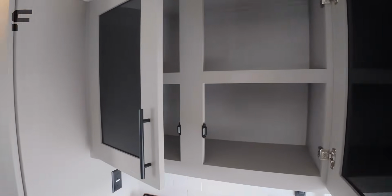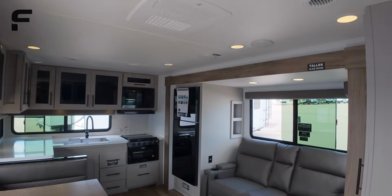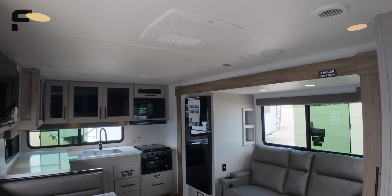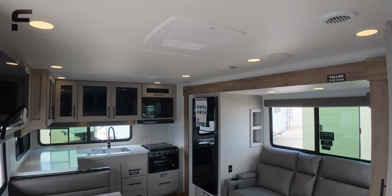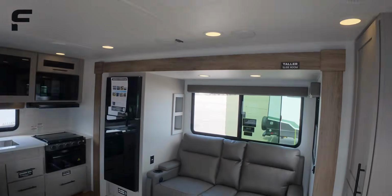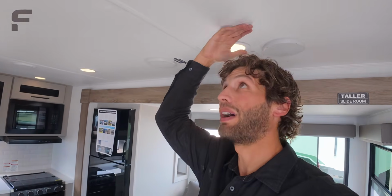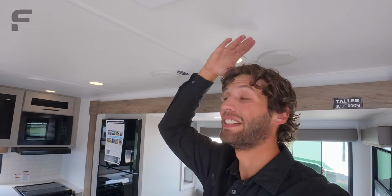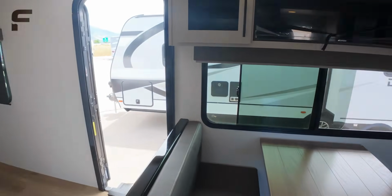And then as we turn back around this way, you can see the dimmer switches on the lights. So these lights in the ceiling, they will dim. They just start flashing on the camera because of the frame rates. But you can dim the lights here in the living room, and then ceiling height in the space overall. I am wearing boots right now, so I'm standing at about 6'3", and you can see it's probably about 6'6", 6'7" inside of this travel trailer here. So that's everything in the living room space.